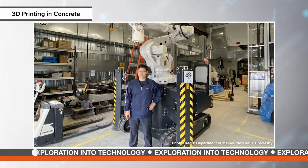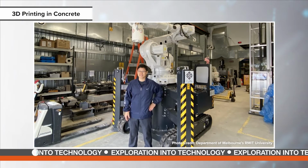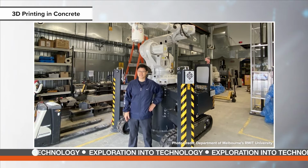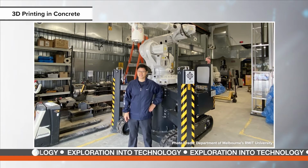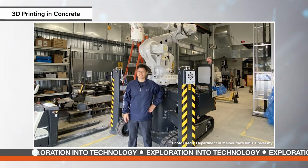This week in engineering, new research shows that patterns inspired by lobster shells can make 3D printed concrete stronger to support more complex and more creative architectural structures. A senior lecturer in the Civil and Infrastructure Engineering Department of Melbourne's RMIT University, Jonathan Tran, and his team have developed a method for printing in concrete that will make the material stronger than it's ever been.